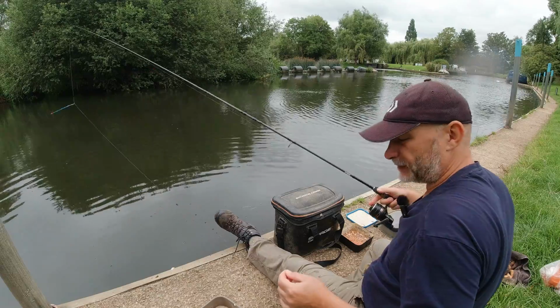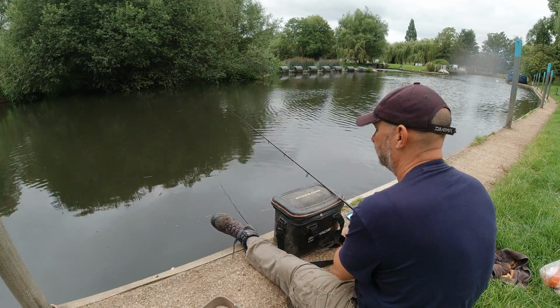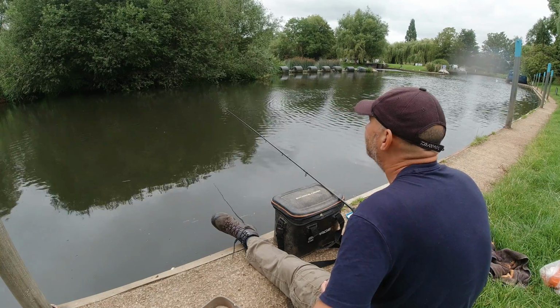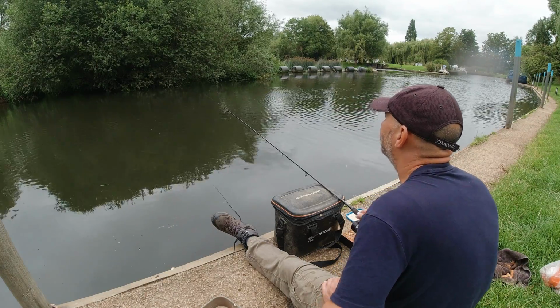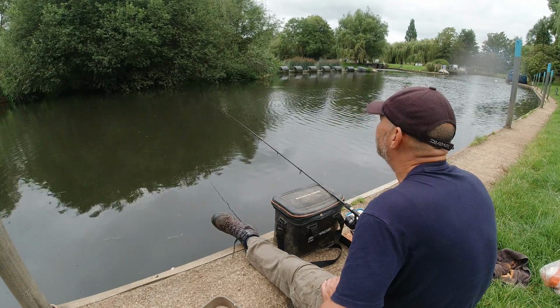It'd be a bit nicer if that wind would drop a bit, but it's just about copeable at the moment. Feels like we're on the verge of some rain as well. It's not supposed to rain. It does feel that way.